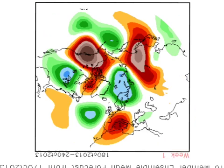Now, if we compare that to the CFS Week 1 forecast, here's the trough and here's the ridge. So they're certainly in agreement as to how things develop during the course of this week. And good agreement between the long-range models is always good for building confidence in the forecast overall.